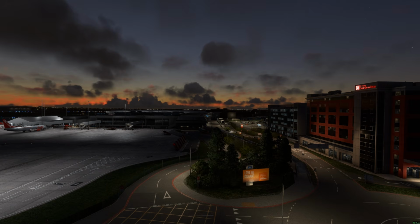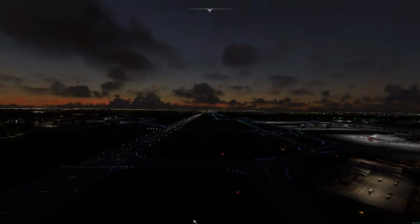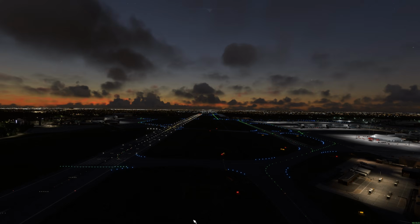Something I have noticed about this scenery, which is better than the Mako one. The Mako one was really good for what it was used for, but I just wanted something that was better, and this is just better in every case. But the level and terrain dipping is absolutely spot on. We'll have a look in a second more at that, but just look at this scene here; it's absolutely fantastic.